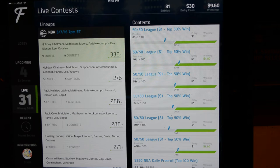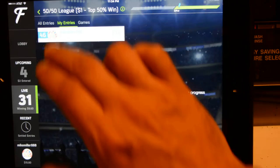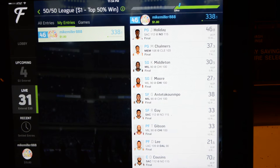Now, the first thing we're going to do, though, is analyze my best score. My best score today was 338, which is at the top here. And you can see number 46. I barely cashed with this. Cousins getting 70 for me. Gibson at 33. Gay at 33. Gibson paid, like I was saying, compared to Davis, who needs to get 66. So take Gibson instead.